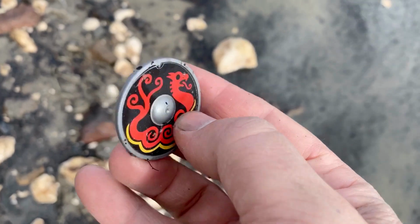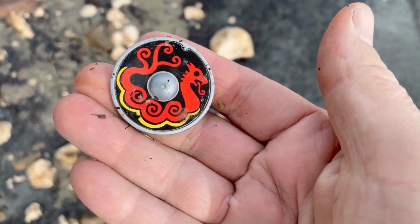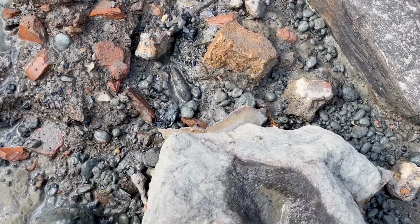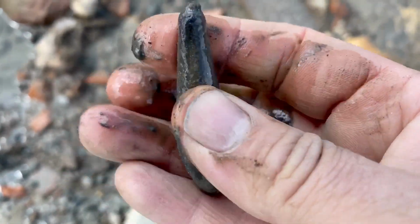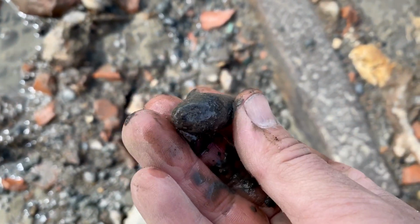Viking shield. Wow, my first Viking find. Amazing. Now this could be either a wig curler or a fishing weight. It's a fishing weight. Quite crude.